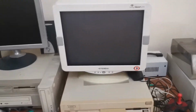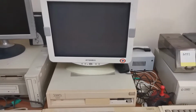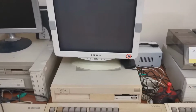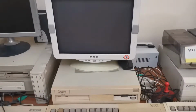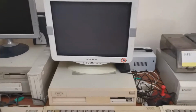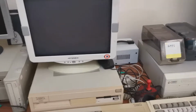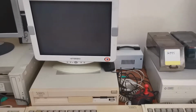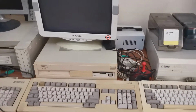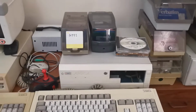This is the Amiga 3000. I grabbed this from America, and that's why there is a step up transformer to the right. Just a standard Amiga 3000. It does have 3.1 ROMs. Most of my Amigas have 3.1 ROMs, although I have bought the new 3.1.4 ROMs for the 3000, 1200, and 4000.